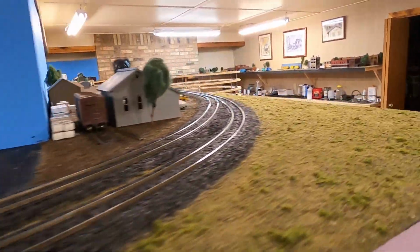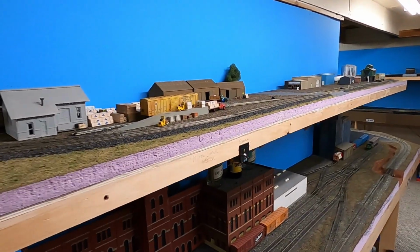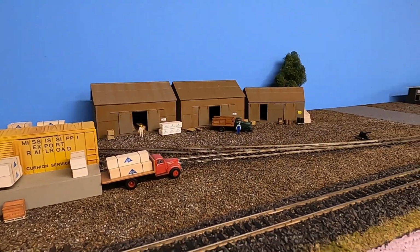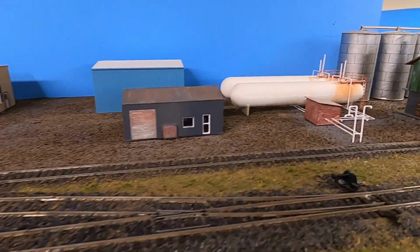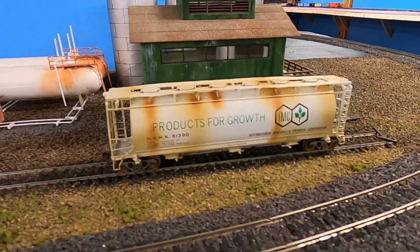Coming south into Gibsonburg, Ohio, where it went to a single track. And we have Mosier Lumber and Brick, and we have the ConAgra fertilizer plant on the other side. Those were the two main industries in Gibsonburg. Mosier Lumber and Brick wasn't really a place, but ConAgra was.